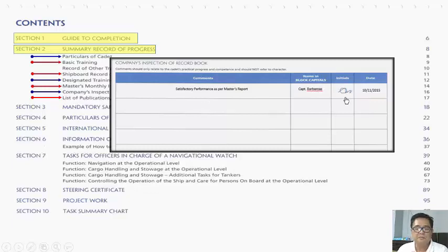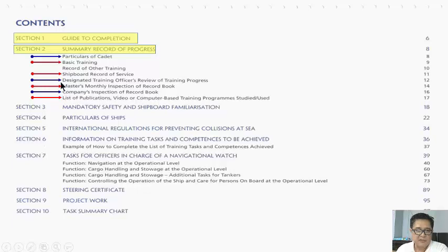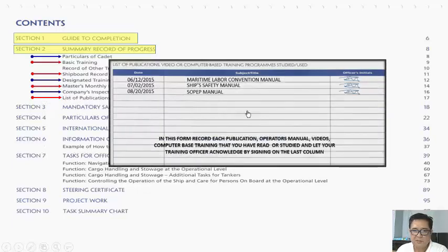Yeah. And also, if your company has a program where a shipboard training officer goes around the ship to inspect your training record book, then he must sign here every time he inspects it, with his initials and the dates. So here is the list of publications.